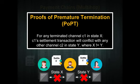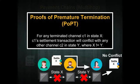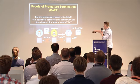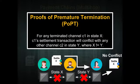Should the two users decide to settle their payment channel in different states, these two transactions conflict, right? Only one of them will be placed in the blockchain, in this case Alice's. And what Carol can do is then go to the blockchain, use that transaction, and present it as proof to her enclave that Alice prematurely terminated. It's quite simple. Her enclave will then generate a non-conflicting transaction at the same state, X. So here the whole point of this is effectively to ensure atomicity of all the channels.